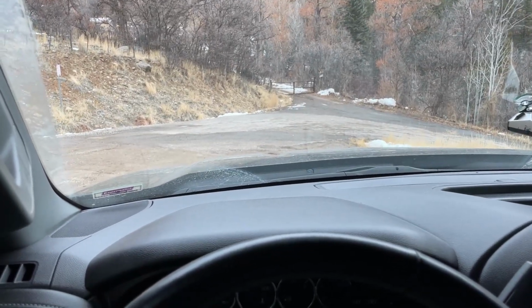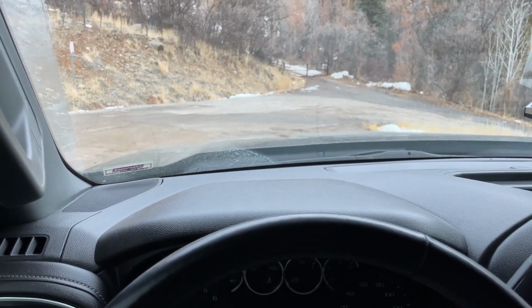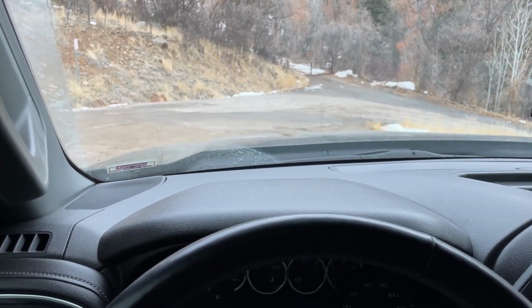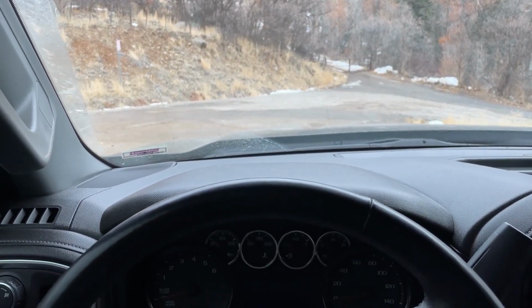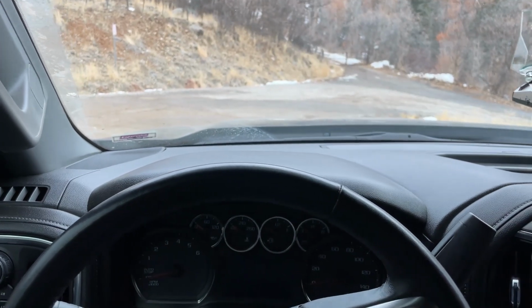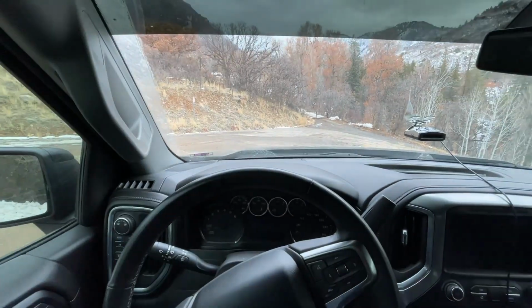So any company that does this, AFE, K&N, whatever other Scepter, whatever that one's called, marketing a cold air intake for a truck, it's kind of fake. It's not really cold air. They say, oh, there's heat shielding, all this stuff. It's not a cold air intake. It's still sitting in there in the engine bay.